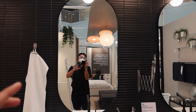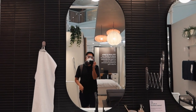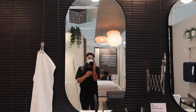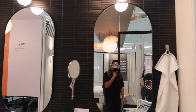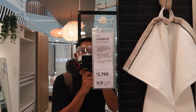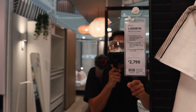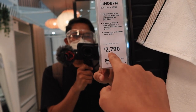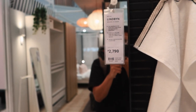Ang tawag dito is capsule shape. Or capsule shape. Medicine shape. Yan. Yung parang oval. So, ang tawag niya is Linbin. Uy! Parang K-drama si Linbin. Hindi. Linbin. Bindin. Maybe. I don't know. And it's so cheap lang, oh. $2,790. Mura lang.